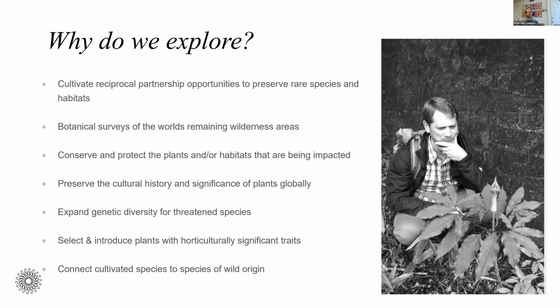A big part of this is also looking at the cultural history and significance of plants globally. We don't think about plants the same way that people in Tanzania do or people in Japan might. And so the information that comes along with this field work and learning about these plants and learning what plants need conservation is fueled by the cultural importance of these particular plants.